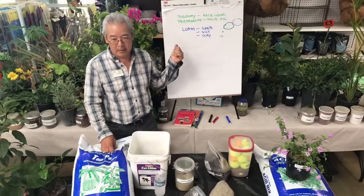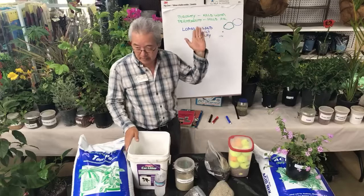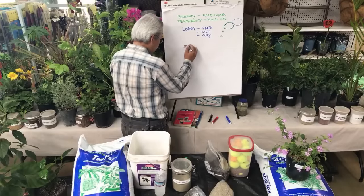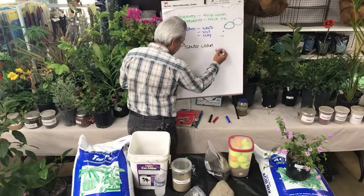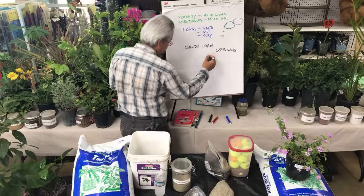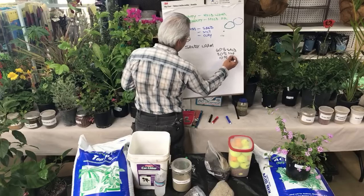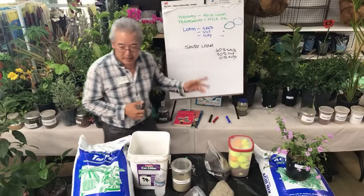If you live on the foothills here in Orange County, the best soil is between the 5 freeway and the foothills. It's sandy loam. Sandy loam is a term for roughly 60% sand, say 30% silt, and 10% clay. And those numbers can be up and down about 10% and still be sandy loam.